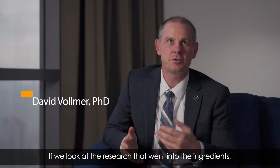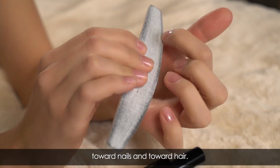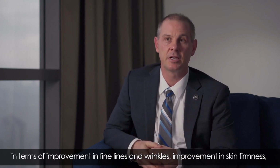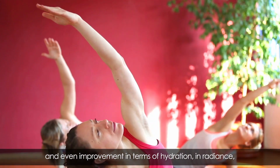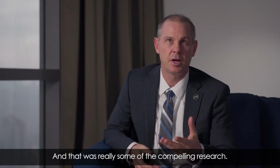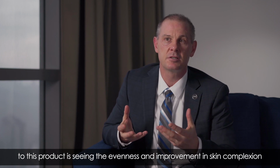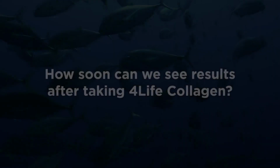If we look at the research that went into the ingredients, we know that we're going to see benefits towards skin, nails, and hair. Those benefits are really going to manifest themselves in terms of improvements in fine lines and wrinkles, improvements in skin firmness, and even improvements in hydration, radiance, and the evenness of the skin tone. And that was some of the compelling research as we were studying this, that we felt was going to be a real attribute to this product: seeing an evenness and improvement in skin complexion and radiance, as well as brightness of the skin.